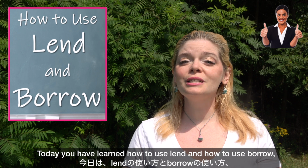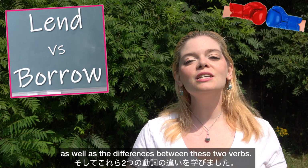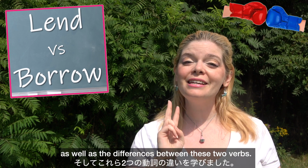Today, you've learned how to use lend and how to use borrow, as well as the differences between these two verbs.